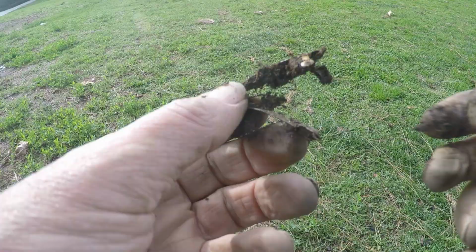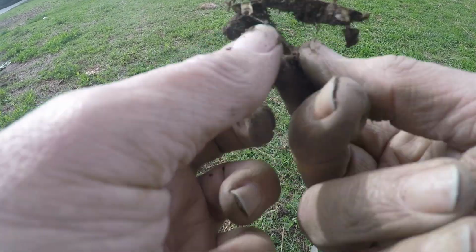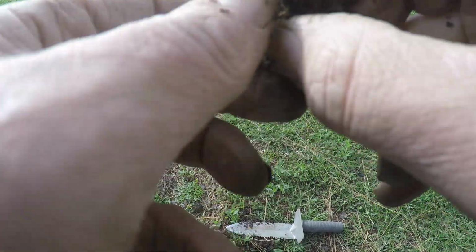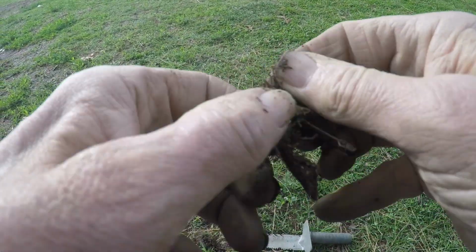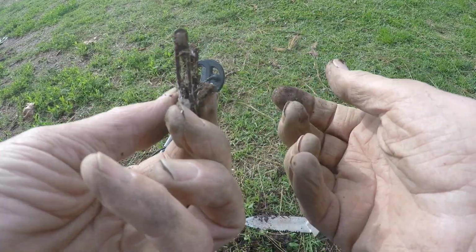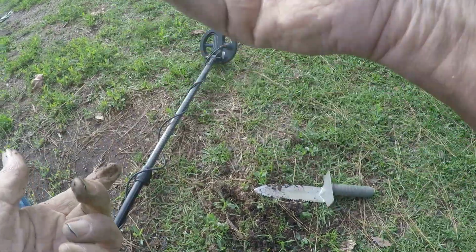Let's hunt. Look at here. I got the rest of that. I can clean it up and glue it back together. It ain't worth nothing, but I got the whole thing. There you go. Cool deal. Treasure trash.